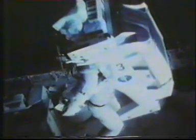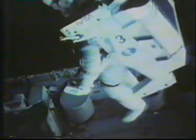He had no sensation of hurtling round in orbit. He felt as if he was floating weightless and using the MMU to move around. As the MMU is small, the thrusters need only be small.